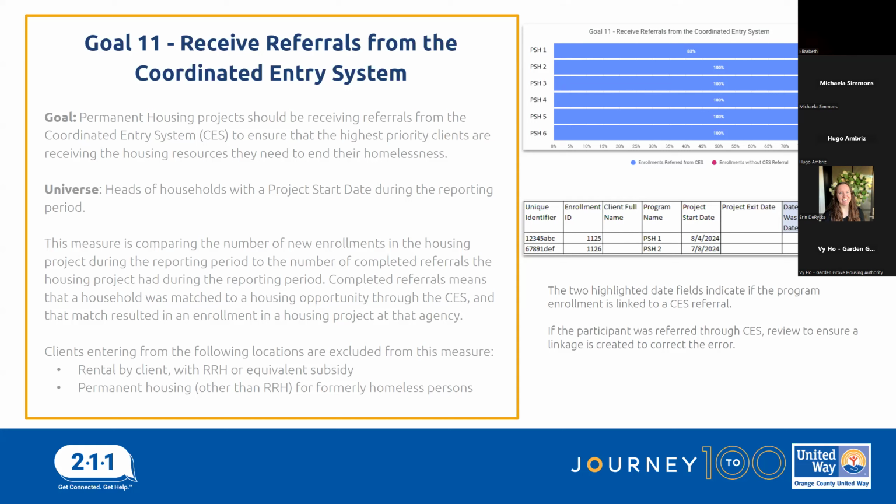That would be the dashboard report, and we also have a details report that you could run to see client level data, which is the example of the second screenshot with the table. The 2 highlighted dates on the right-hand side are the dates that you should pay attention to verify if that participant received a CS referral. You'll notice that the first client does not have any dates, and it's blank for those 2 columns. And the second client does have dates.